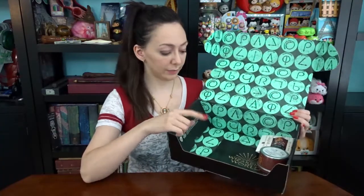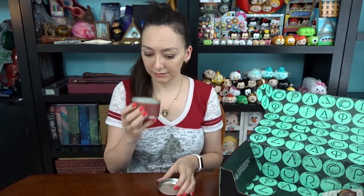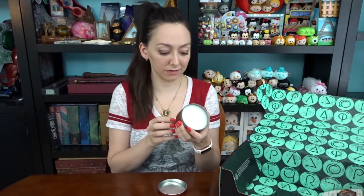Next, we're going to pick this jar. It's looking like a candle maybe. It says Incendio on the top. I'm going to guess that this is a candle. Let's take the plastic off and find out. Yes, this is a candle. How does it smell? It smells like nothing. I think it's an unscented candle.